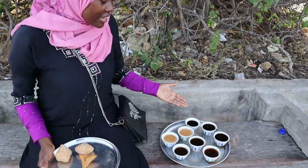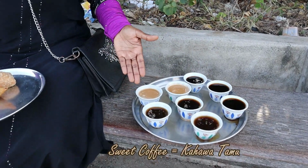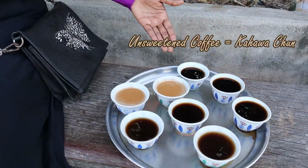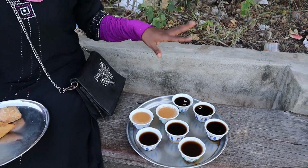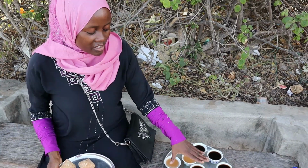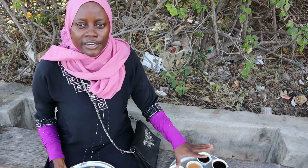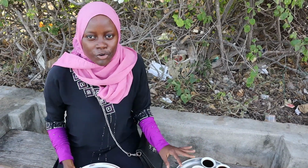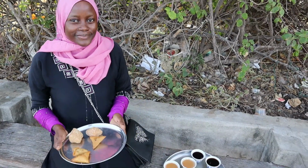So what we have here is the chai tea, this is the sweet coffee, which is kahawa tamu, and this is the unsweetened coffee, which is kahawa chungu. And the beans used to brew this coffee are the Kenyan Arabica bean. And the sweet version is usually heavily spiced with ginger, cardamom, cinnamon, and a little bit of cloves. Same with the chai tea as well.